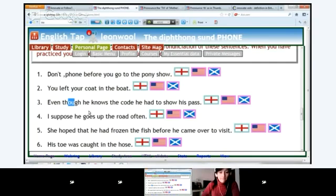So even though he knows the code, he had to show his pass. This is a mistake. Even though he knows the code, he had to show his pass. So not "suppose," but "suppose." I suppose he goes up the road often, but I would say often actually, because we can say that with T or without. T or without. Often, I say. Suppose he goes up the road often.